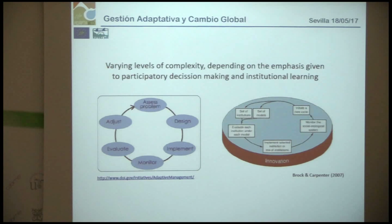And of course it can be done at many different levels of complexity, and mainly the difference is how much emphasis is placed on the participatory and collaborative part, in how much the stakeholders and the managers participate in the decisions and the whole institutional system learns from it. So it can be done in a very simple setting when the decision is taken by very few people, and it can be done in very complex settings when you have many people involved and you want them to participate in the whole process.